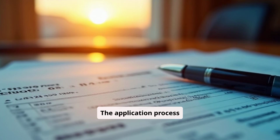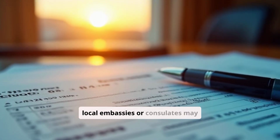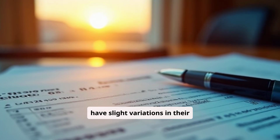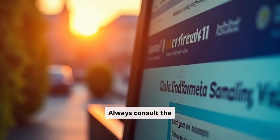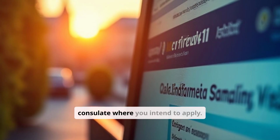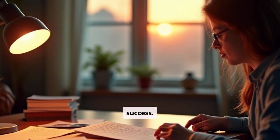The application process itself is standardized across all Schengen member states, but local embassies or consulates may have slight variations in their specific procedures or required supporting documents. Always consult the official website of the embassy or consulate where you intend to apply. This due diligence is your first step towards success.